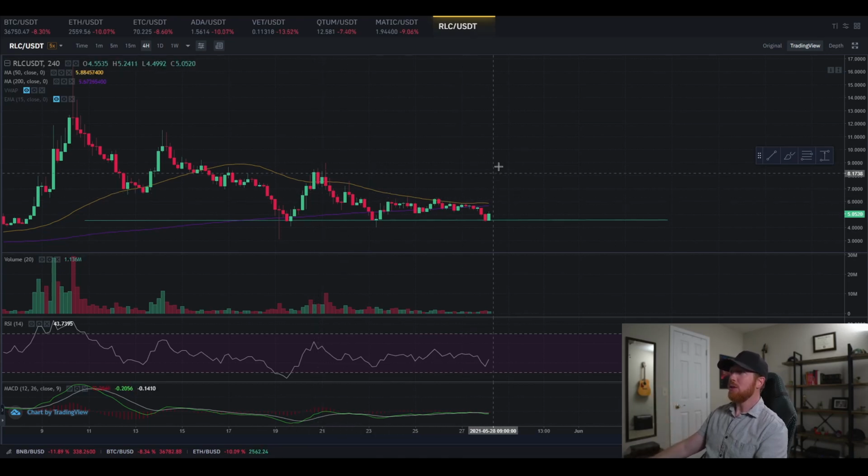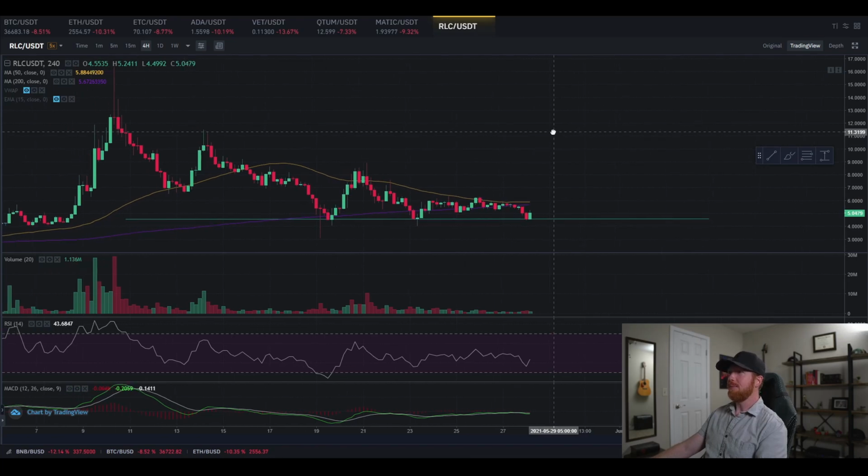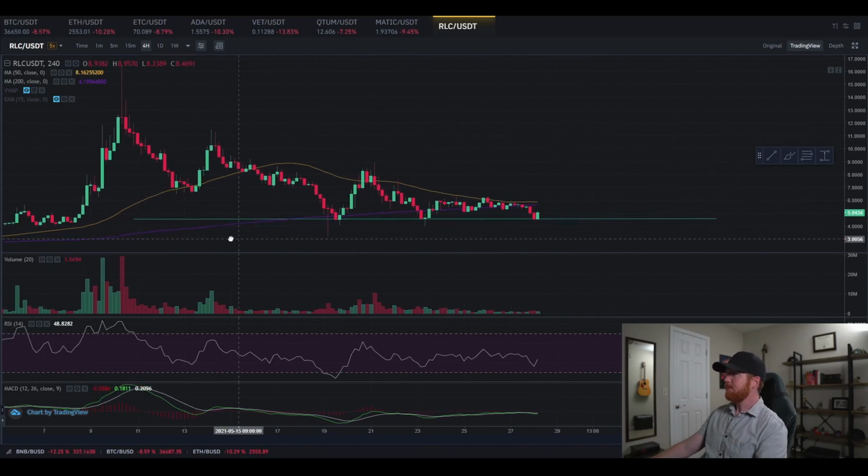I mean, the average true range should definitely be higher if you take away a lot of those strong red candles that occurred on the one-day chart because of all the market news, right? So if you take that out of the equation, the price action should be closer to $10, I guess you could say. So just be mindful of that.